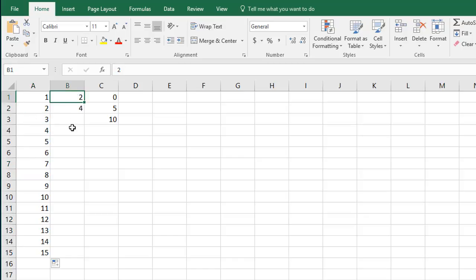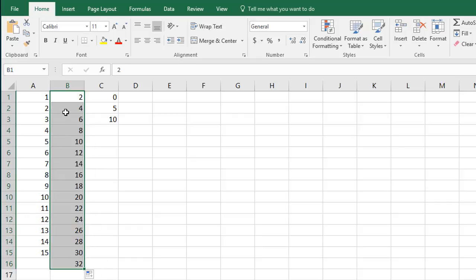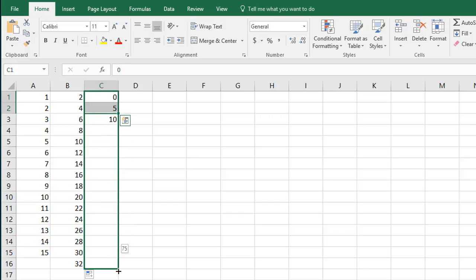If I wanted to do the same thing here for these 2 and 4, then I would just highlight these two, grab this fill handle, left click hold, pull this down, and you can see that all of these are 2, 4, 6, 8, 10, 12, 14. See, that's all incremented by 2. And over here, if I highlight these two, I'm just going to forget that 10, and just grab this fill handle and pull it down. Then we see 0, 5, 10, 15, 20, 25, 30, and so on. So Excel has a wonderful way of helping you save a lot of work and save a lot of time.